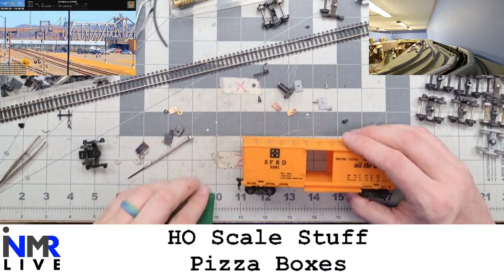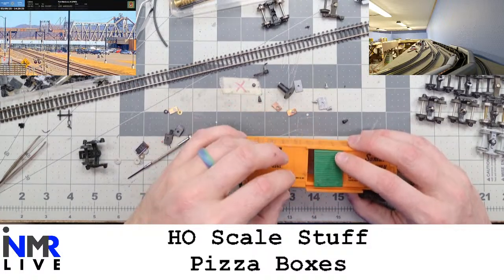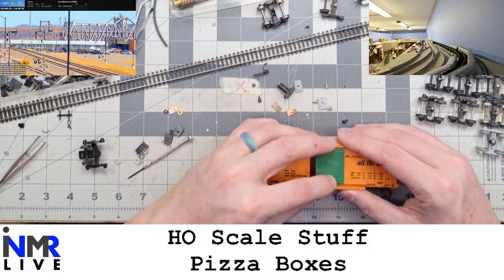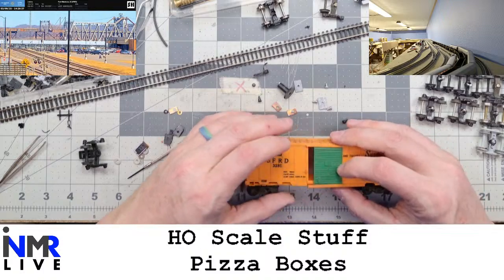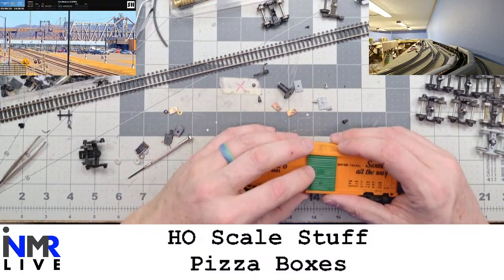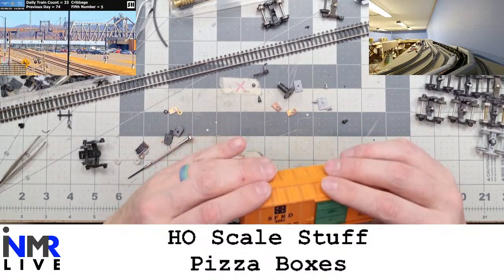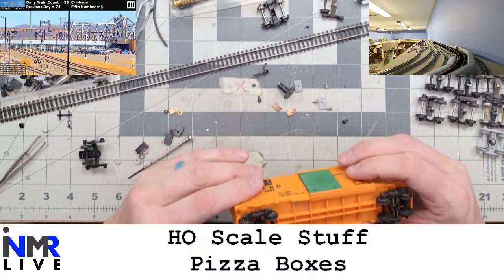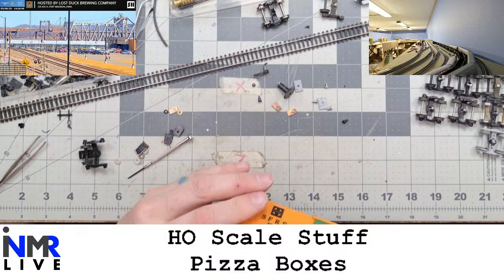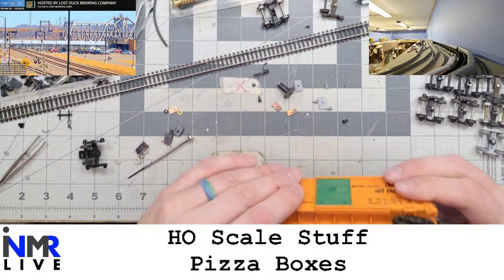I guess all I need to do is that. And then I can just slide that in, and then pop that back down. And that should hold the new door back in. There we go. Good as new, except for the coupler issue, which I don't think I can do much about. I'll leave that to... I did that before.